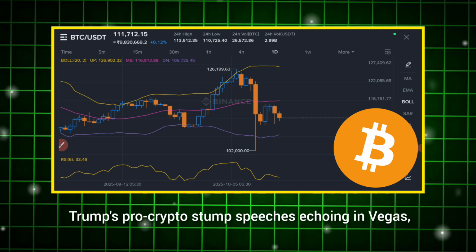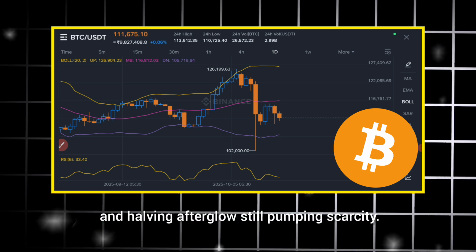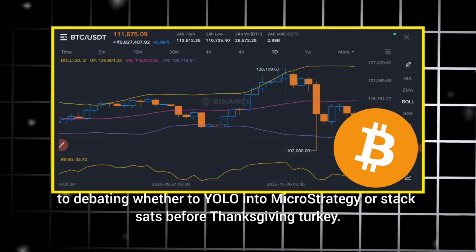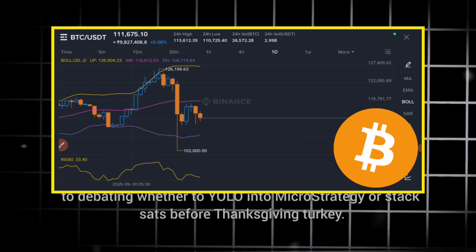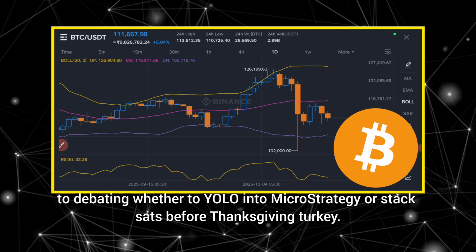Trump's pro-crypto stump speeches echoing in Vegas, and the halving afterglow still pumping scarcity. This chart's not just lines and squiggles. It's your ticket to debating whether to YOLO into MicroStrategy or stack sats before Thanksgiving turkey.